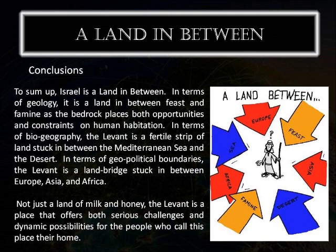So, to sum it up, Israel is a land in between. In terms of geology, it is a land in between feast and famine, as the bedrock places both opportunities and constraints on human habitation. In terms of biogeography, the Levant is a fertile strip of land in between the Mediterranean Sea and the desert. And in terms of geopolitical boundaries, the Levant is a land bridge stuck right in between Europe, Asia, and Africa. So it's not just a land of milk and honey. The Levant offers some serious challenges and dynamic possibilities as well for any of the people who would call this place their home.